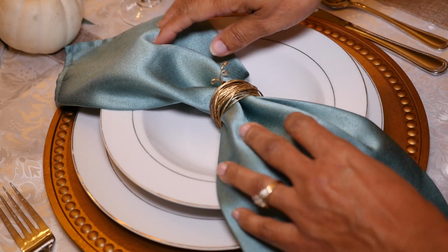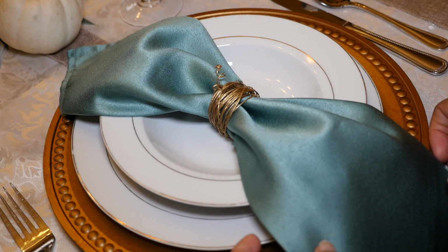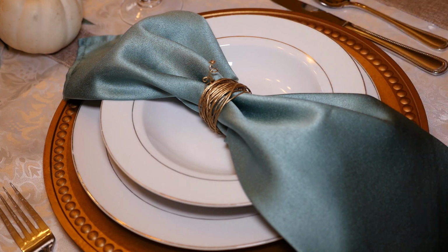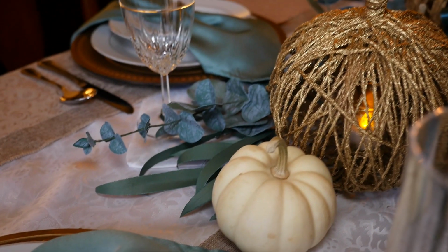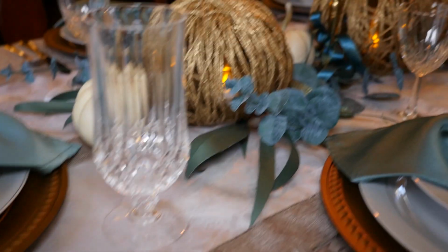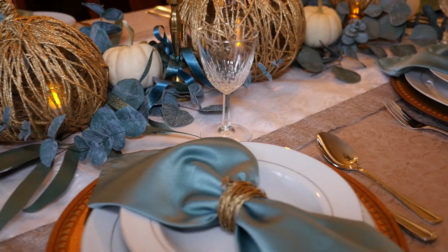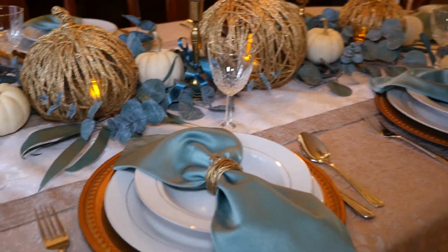I want the napkin ring to be right in the center of the plate. I want the top point of that napkin to be right above the charger plate, and the rest of the napkin just to hang below the plate. Now I'm happy. That really ties everything in together. And these napkin rings didn't cost anything because I just used the leftover spray paint from the pumpkin and the twine from the eucalyptus. And I think I have enough to make more for the rest of my tables.